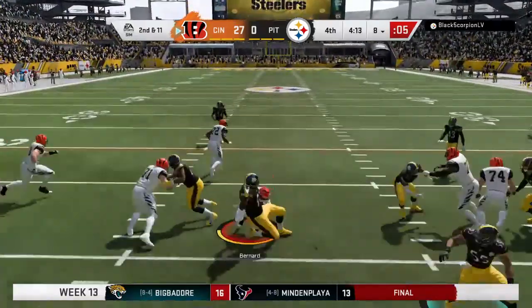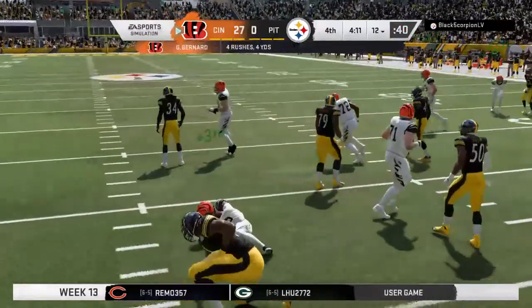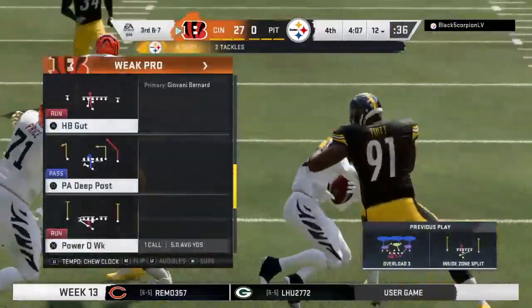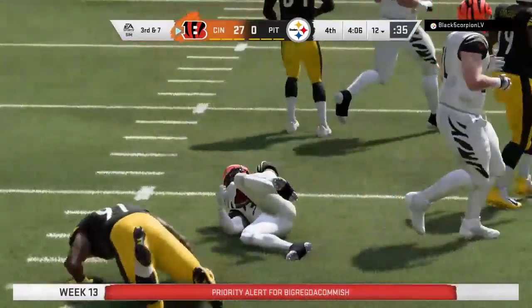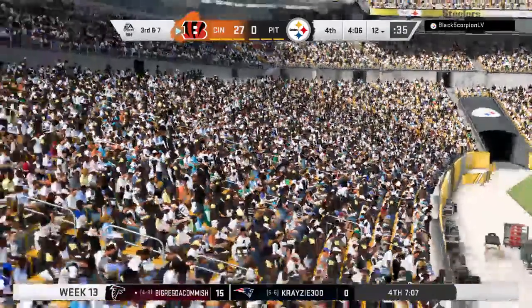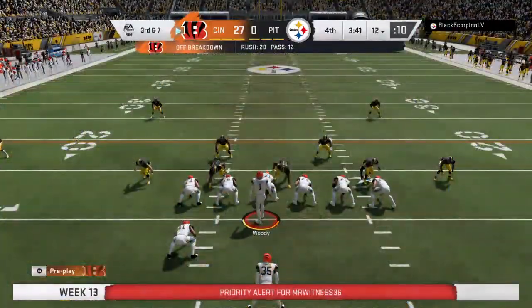Now a carry for Bernard. And he's up past the 10 to about the 12. 4 yards on the pickup there as they get it back to a more manageable 3rd and 7. Brandon, all things considered, they have to feel pretty good about getting that type of a gain considering the blitz that they just had against them.